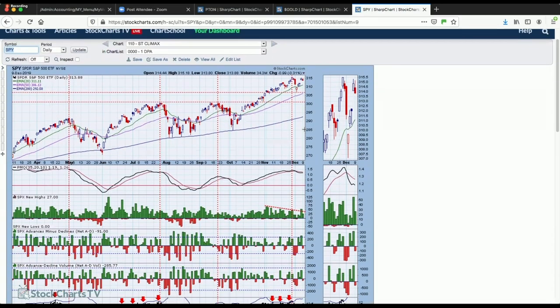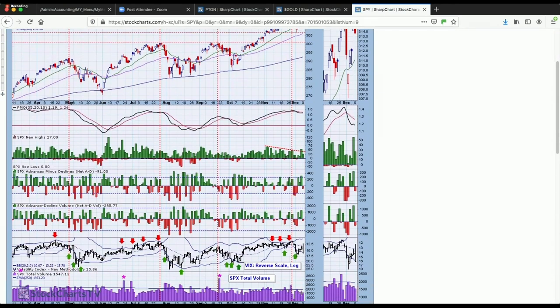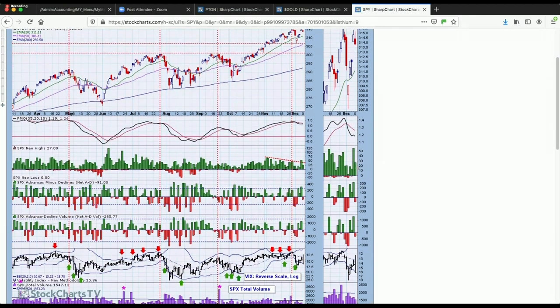The climax chart. We had some climactic action on Friday, you can see. Again, not joined by volume on that. But today, we wouldn't expect to see this new highs challenge, because on a down day, this should contract, which it did.